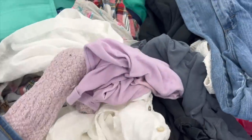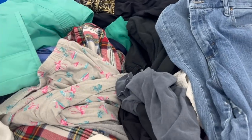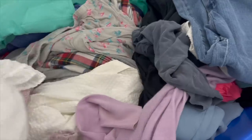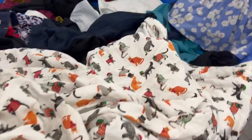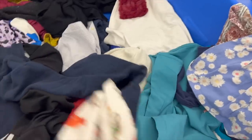It truly does feel like just a really fun hunt. And then next I looked through the clothing, and there's so many clothing bins, so it took me a while, but I just went through every one of them. Thankfully it wasn't really crowded and we kind of just had space to go and take our time to look through everything, which was really nice and a super fun experience.